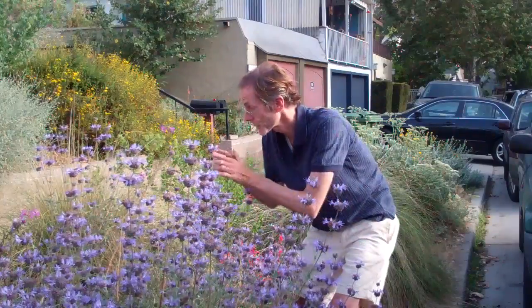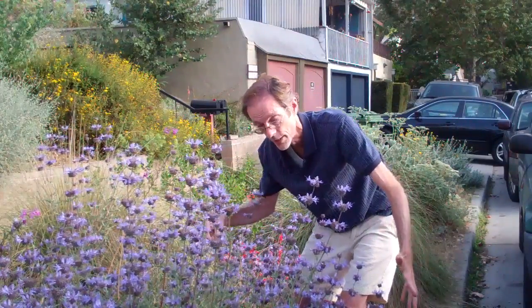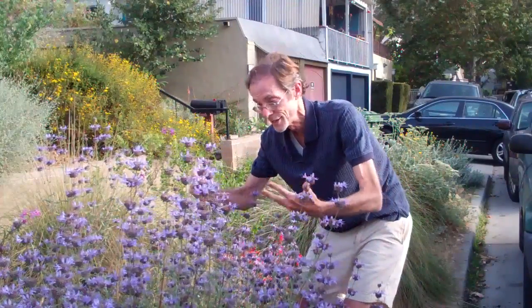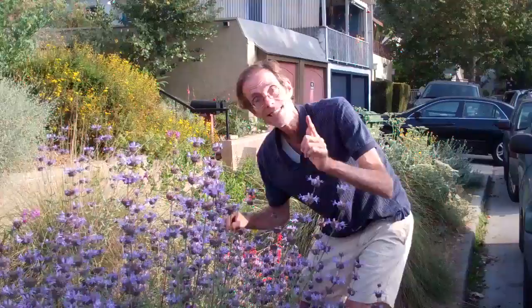Here's the salvia growing in my own front yard. It's actually growing in the parkway strip between the sidewalk there and the street. It's growing in a hot, exposed area and seems to be thriving. Look at these blossoms. I can also see in here, it attracts honeybees. So if you have the space, the sunshine, and well-drained soil, and want a plant that attracts honeybees, perfect plant for your yard, salvia.